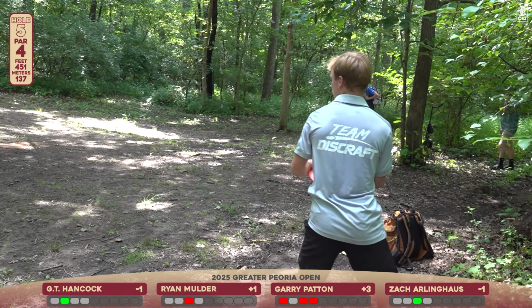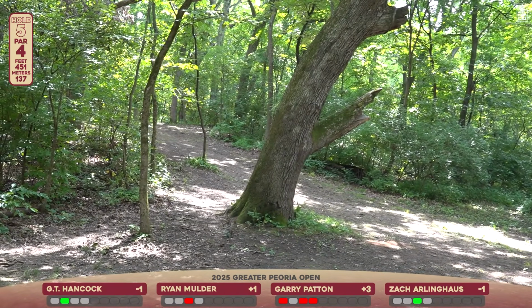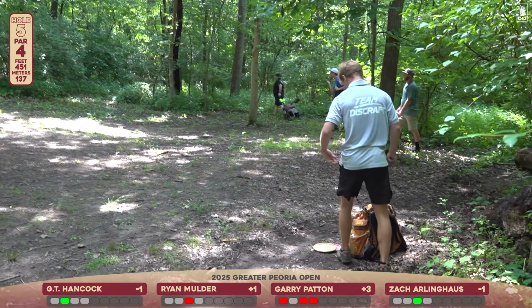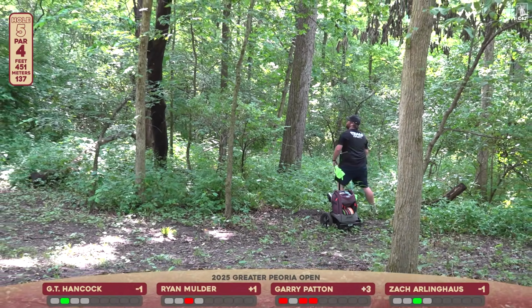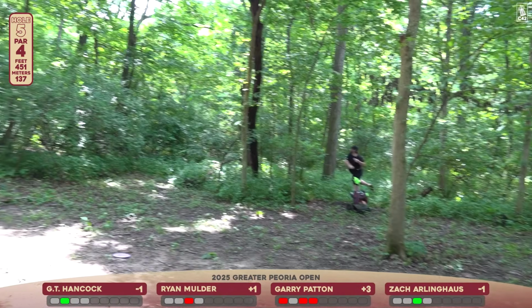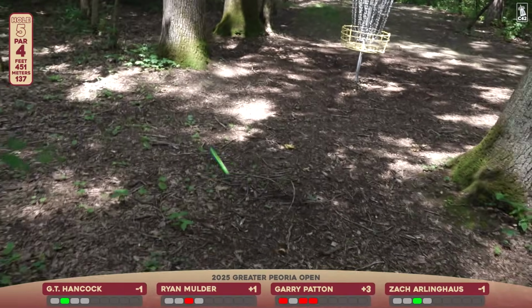I also like this par 4 because it is a mental check, right? Because you can hit pars on the last par 4s. You can say, man, I was just a little off, but this is the one you get. This is the one where you pick up your momentum, and if you don't get it, you have to get back locked in because you have a par 5 coming right up. It feels bad to miss this hole.